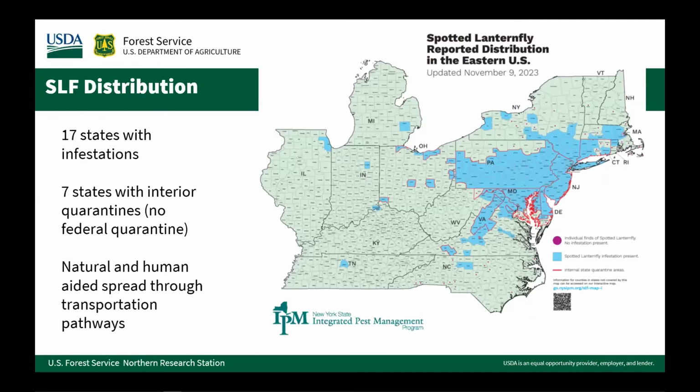In the US, this is the most recent map that's been published of where it's found. 17 states with infestation, 7 with interior quarantines. There's no federal quarantine for this insect, and it spreads both naturally and by human-aided transport.